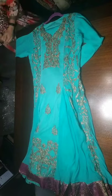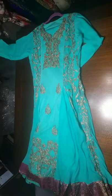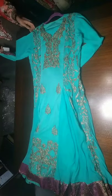All right, the blue color I showed you earlier. This is an extra large, 46 size. 46 size, all right, guys. Extra large, blue color, purple diamond with it. Okay. Purple diamond.